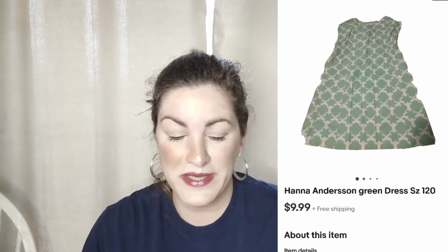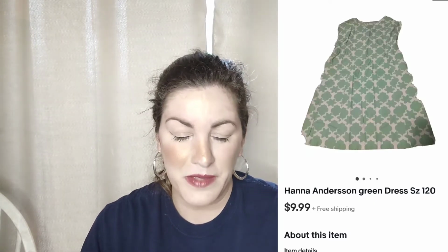Then I sold a Patagonia Capeline pullover, size 14. This is for a girl, and it was $9 plus shipping. Then this item, oh my gosh, took me over 2 years to sell. It just sat in my eBay store. Hanna Andersson green dress, size 120. I believe that's middle school age. And it sold for $9.99 free shipping. Oh gosh, so I made a few dollars from it, but it took me a long time to sell.